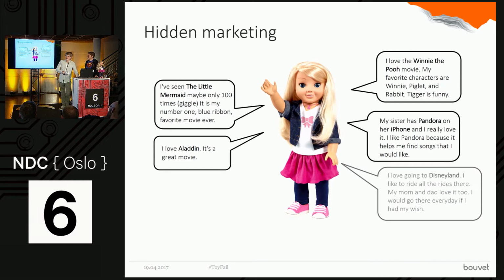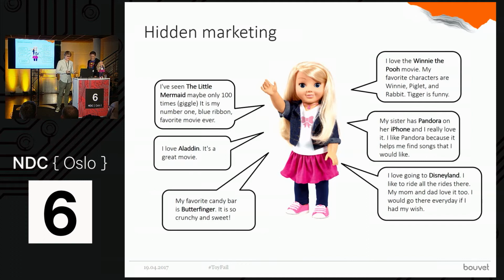And not too surprisingly, it turns out that Genesis Toys, the creator of these dolls, has a marketing deal with Disney. Now, Kyla is marketed as being your child's best friend, and for obvious reasons, it is not okay that your child's best friend is a hidden marketing tool for Disney.